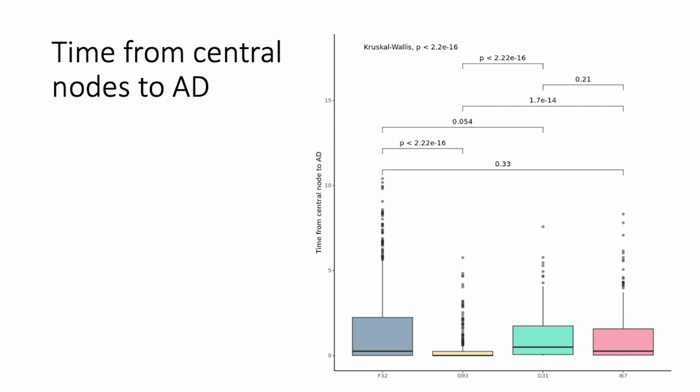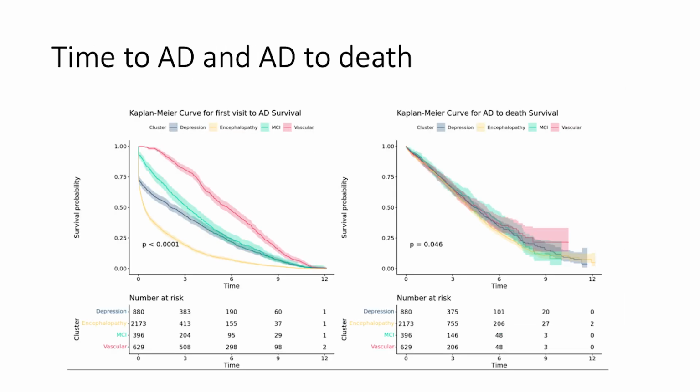And we can also look at this in terms of two things: time to Alzheimer's disease, and time from Alzheimer's disease to death. And I thought this was interesting as well. If you look at this encephalopathy one, once you're in this cluster, we looked at the time from the initial ICD codes encounter until the time you got Alzheimer's disease. Many of these in the encephalopathy cluster had a short time to AD diagnosis, versus vascular dementia, which has a longer time to AD diagnosis. And then also this is AD time to death. It's hard to tell, but this encephalopathy one also has a shorter time to death from Alzheimer's disease as well.